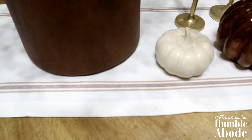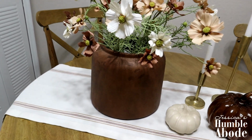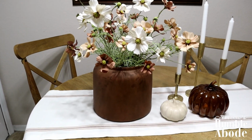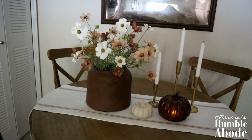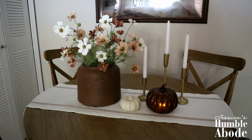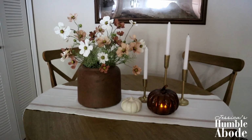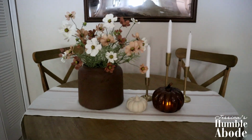And then I still have my Hearth in Hand table runner from a couple years ago, and these gorgeous Hobby Lobby florals in my Studio McGee vase. Here it is a little bit dimmer, so you can imagine at night it's just a nice little cozy ambiance with the lights in the living room, and then a candle burning and my lamp on.